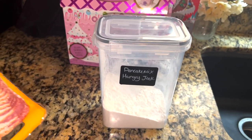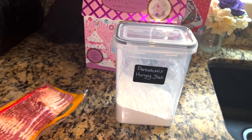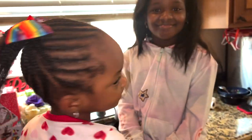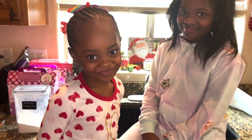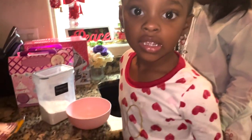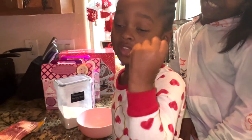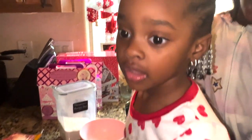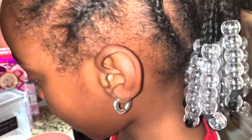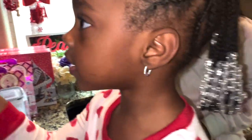All right, y'all. So we got some pancake mix and some bacon. We're going to make some eggs. Do y'all know how to make eggs? Yes. All right, so I got you guys a little bowl. How many eggs do y'all think? We got 4. We need 6. We need a lot. 6. A lot of eggs? Yeah. Oh, okay. We need 6 eggs. Let me get it. Yeah. Can you crack that for me? Can I crack that one for you?